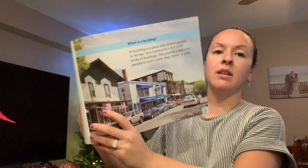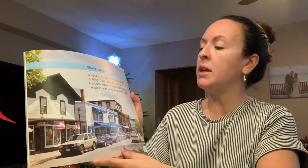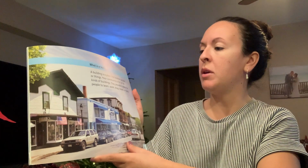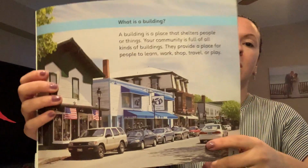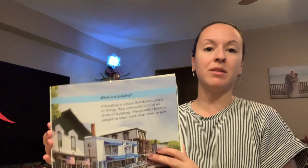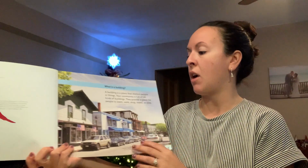So, what is a building? A building is a place that shelters people or things. Your community is full of all kinds of buildings. They provide a place for people to learn, work, shop, travel, or play. So think about where you live and think about some of the buildings you might see when you walk around or when you drive around.